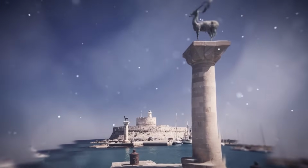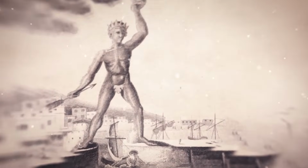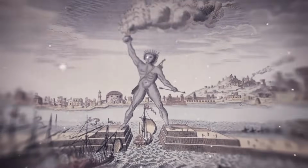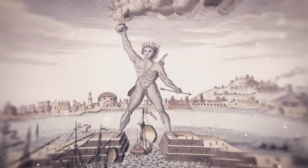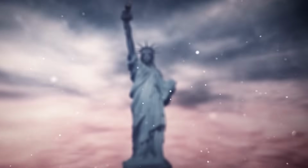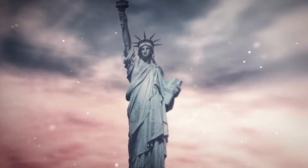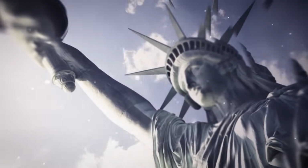Before tumbling down during a mighty earthquake, the great statue was considered one of the 7 wonders of the ancient world. If you saw the Colossus in a picture, you would probably mistake it for Lady Liberty. Well, that's actually not a coincidence. Apparently, there's a connection between the Statue of Rhodes and the Statue of Liberty. They were both built as symbols of freedom, and Lady Liberty is often referred to as the modern Colossus.